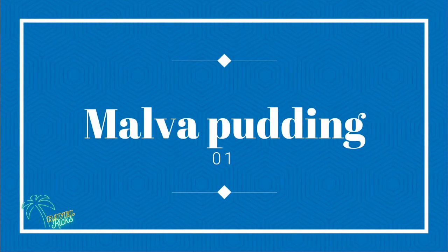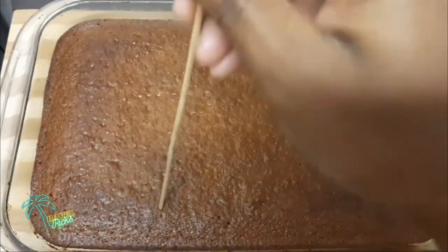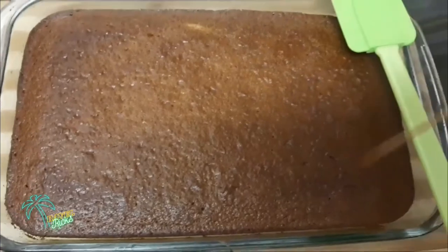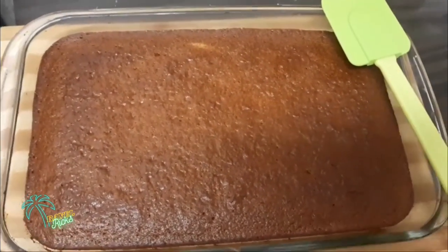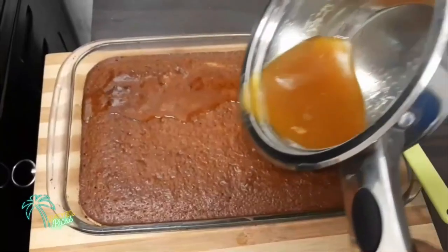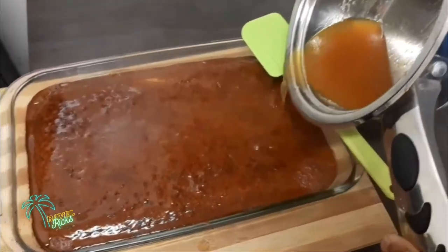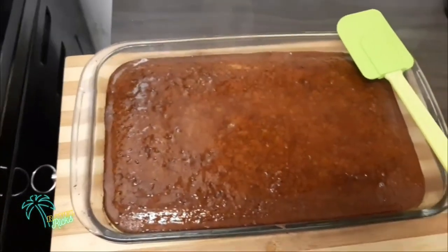At number 1, we have malva pudding. Malva pudding is a Cape Dutch dessert that incorporates apricot jam and has a spongy texture with caramel flavor. Those who bake it drizzle a cream-based sauce over the pudding when it comes out of the oven. This produces a sticky, mushy, cake-like treat. It's a South African favorite, and it's usually served with hot custard or vanilla ice cream.